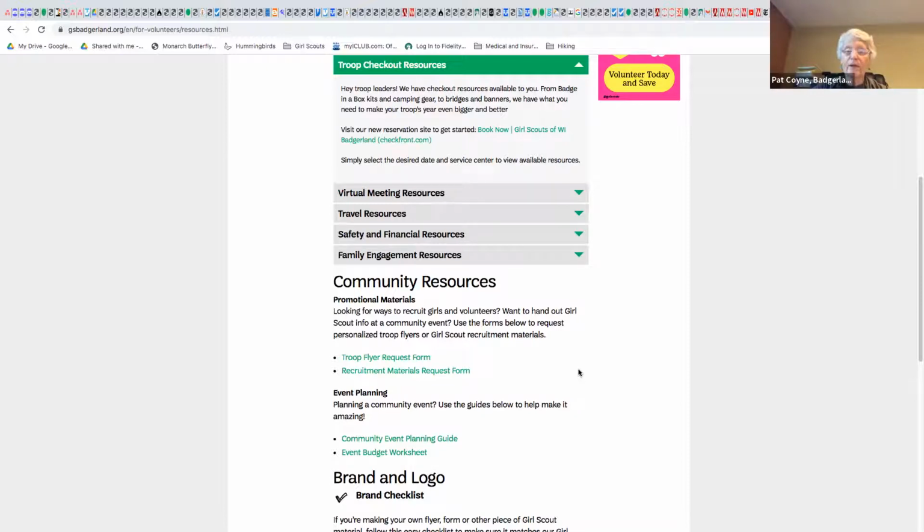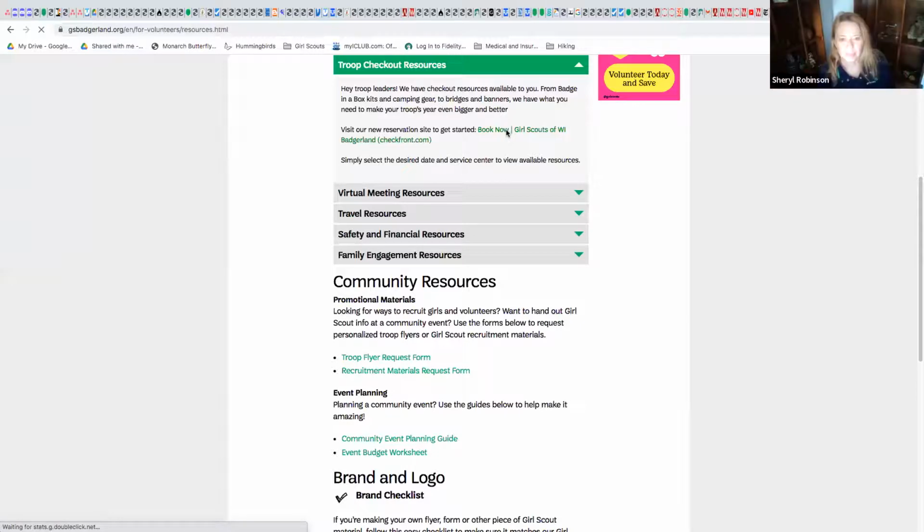Okay, so let's go through that again. We went to the landing page, we checked volunteer. From volunteer, we went to volunteer resources. From volunteer resources, we picked troop checkout resources. And then we're now picking this book now option. So we're going to do that. And here we are. What's up, Cheryl?